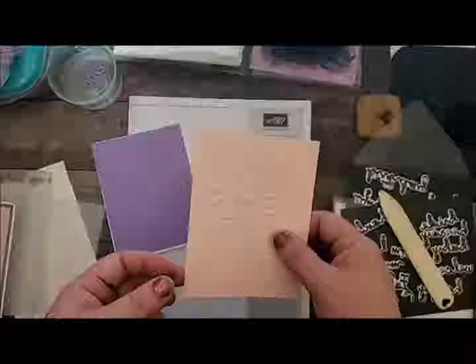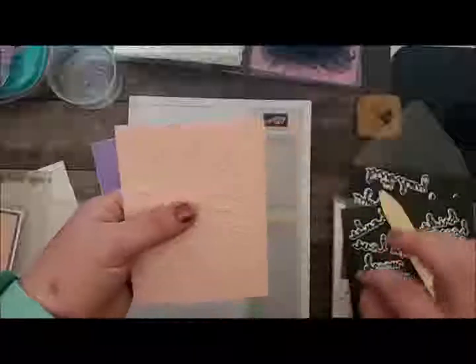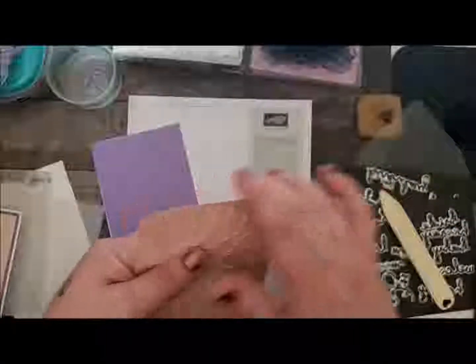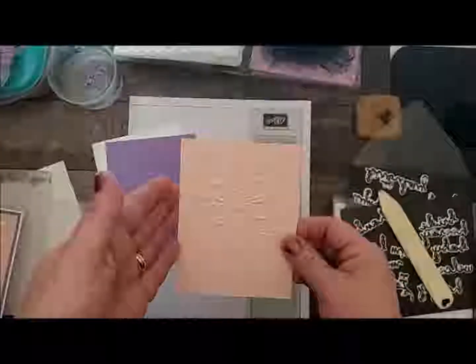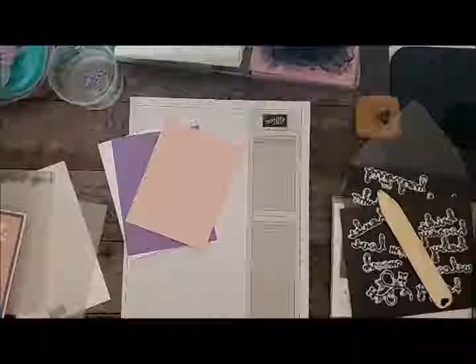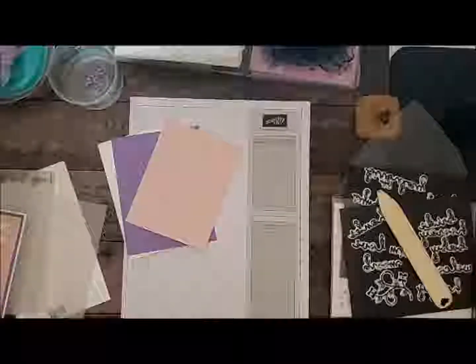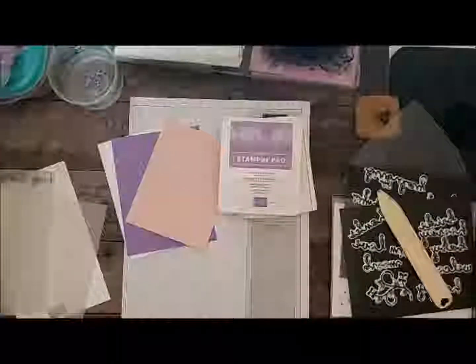Then I use my Blushing Bride piece. Actually, I think it's not Blushing Bride, it's Powder Pink. They're so super close in colors. The Blushing Bride is a little grayer. This is the Powder Pink. I cut it at 5 1/4 by 3 7/8. And as I'm looking at my lovely workspace, I realize I forgot my ink. So I'm going to rush over here and grab my Powder Pink. I need Powder Pink, Highland Heather, and I think that's it. Oh no, Crumb Cake. Crumb Cake for my bottom.